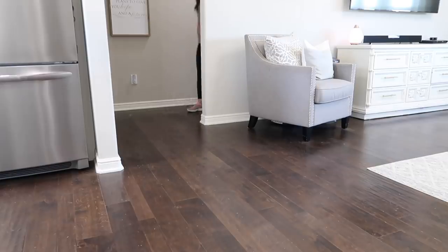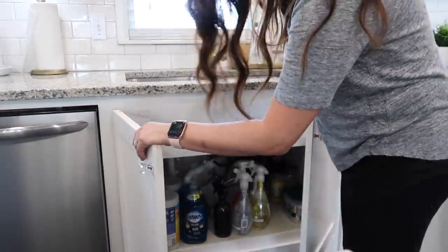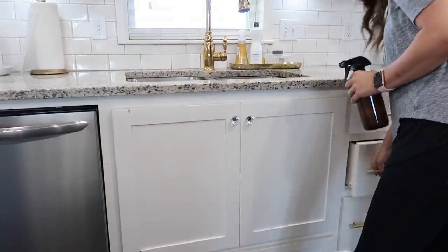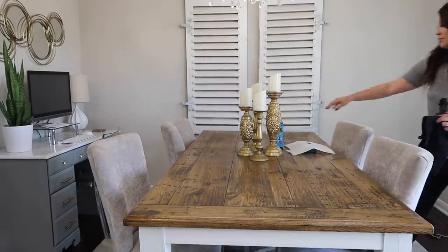You can see I picked up all my dirty cloths and I'm going to throw them in the laundry room. And then I'm going to head back into my kitchen area and grab the cleaner. I need to wipe down my kitchen table. We've been eating there a whole lot lately, so I feel like there's a lot of crumbs.